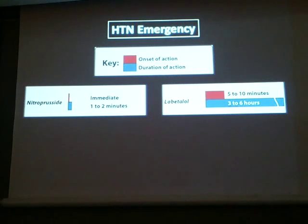There's an immediate effect. Now, the duration of action is much longer with labetalol. So is that good or bad? Bad. Good. Well, I would say good, and I will go back and say it's bad. So it's good because I gave it once, and it's going to continue for 3 to 6 hours.